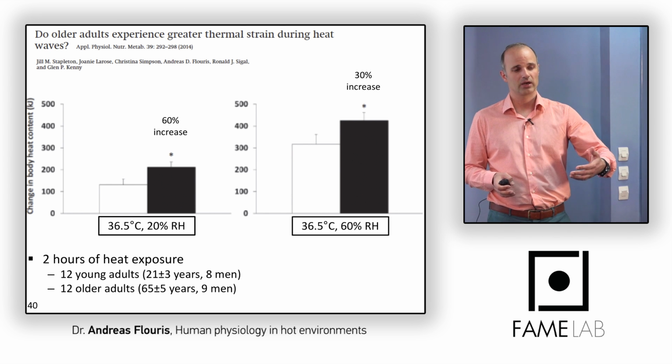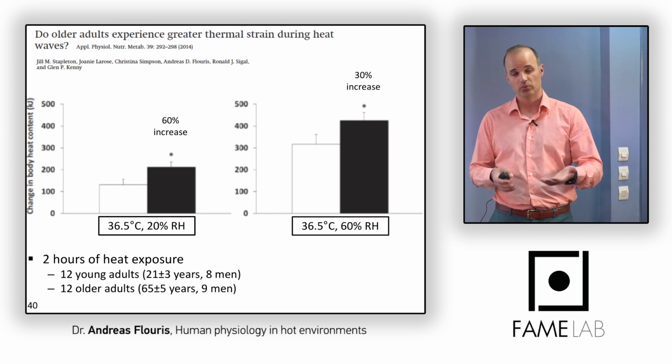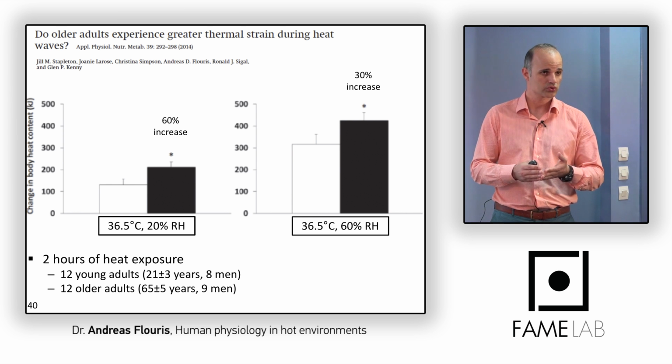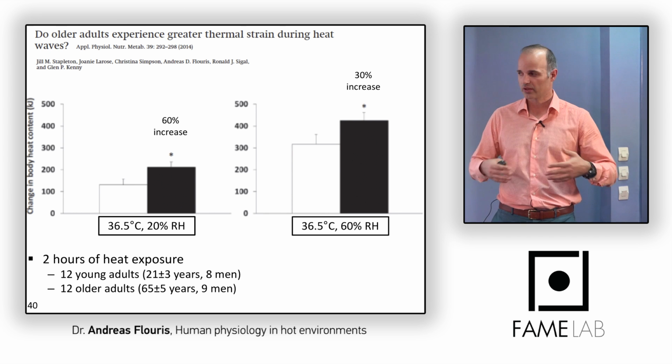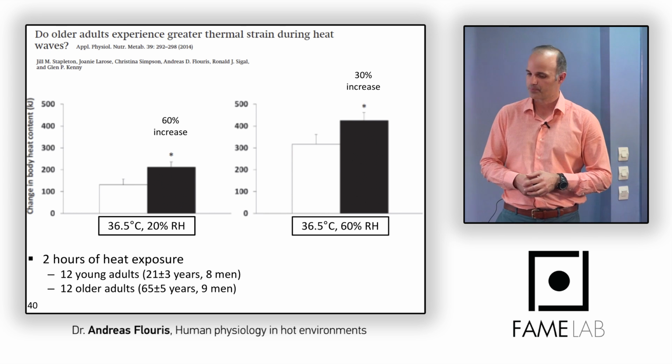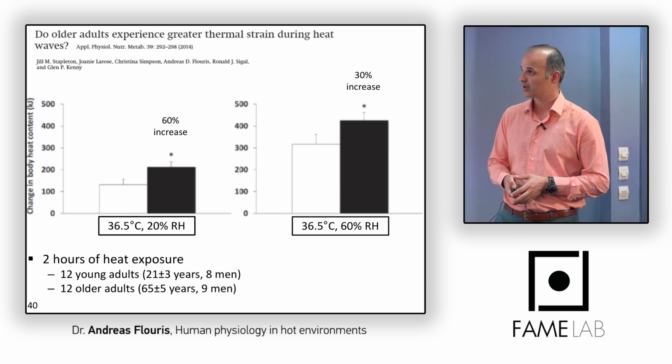What happens with these individuals is that they have less sweat production. So evaporation doesn't work that well, and they cannot dissipate the heat that is being absorbed by their body during hot exposure.